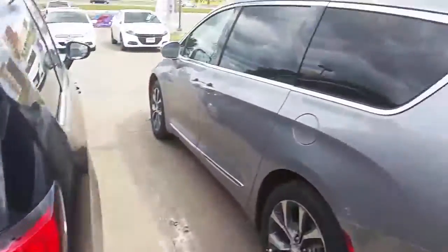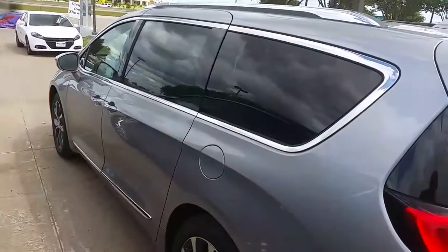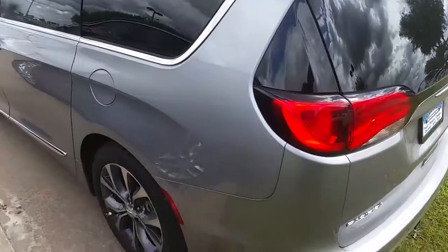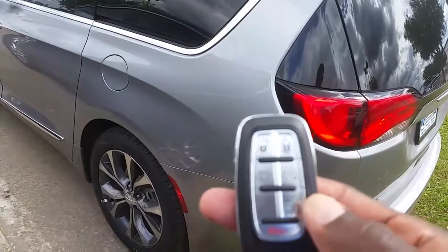We do have them in. We have the top of the line. This is the new 2017 Chrysler Pacifica Limited Edition. And notice everything that's on this keychain is pretty awesome.